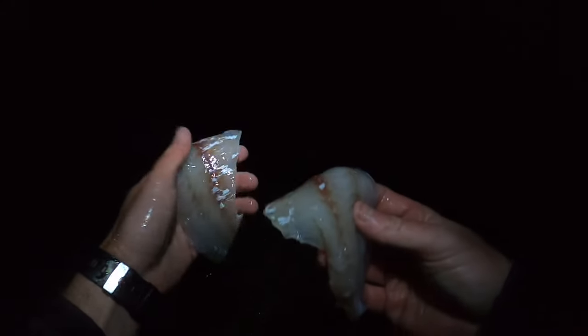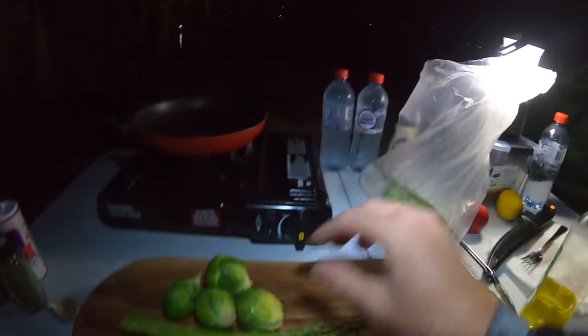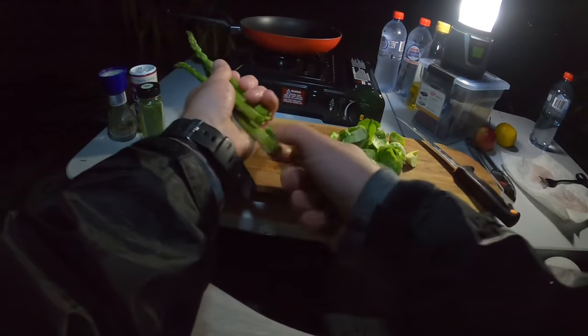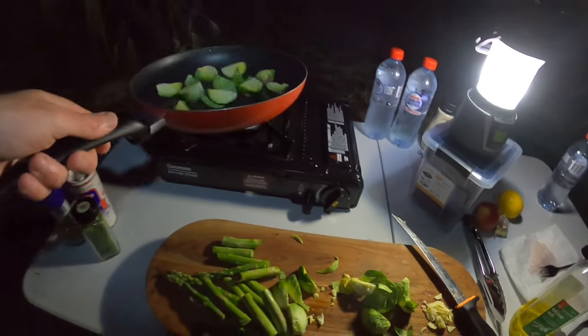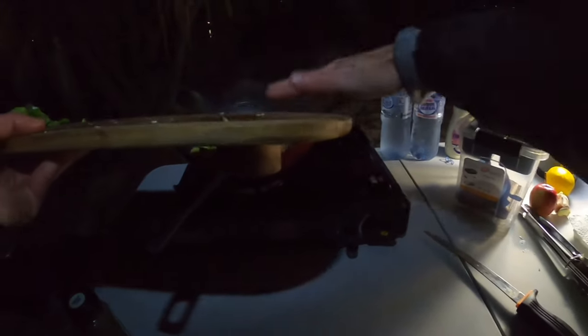All right, two beautiful snapper fillets. They're ready to go. Okay guys, so I'm just getting the veggies all organized. I'm gonna leave those ones for tomorrow actually, so put those aside for now. Sprouts in first, they'll take the longest. Oh yeah, that's gonna be so good. Garlic in there.